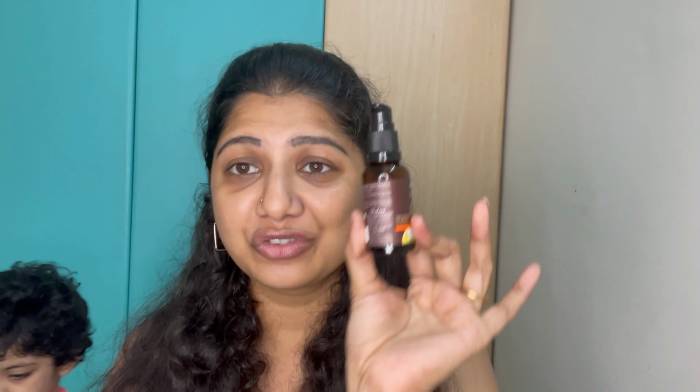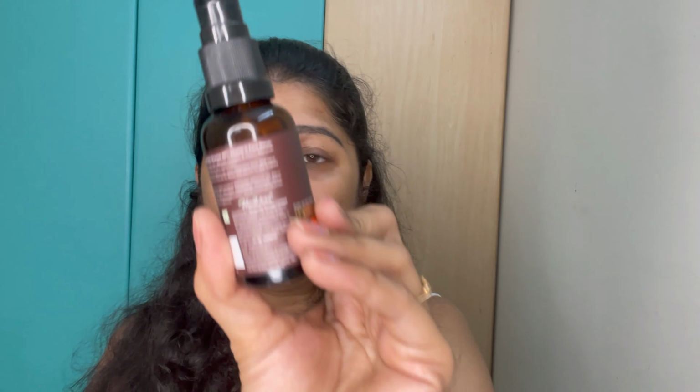So I'm going to use this serum after I have cleansed my face and applied a toner. Now it's time for me to apply this vitamin C serum. Take a pea-sized amount on your hand and start applying all over your face. You can just dab it initially and then start spreading it all over your face.